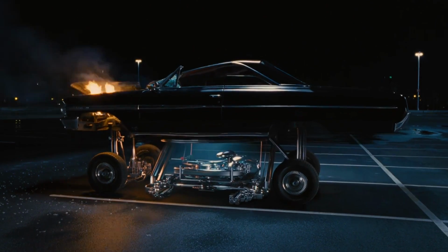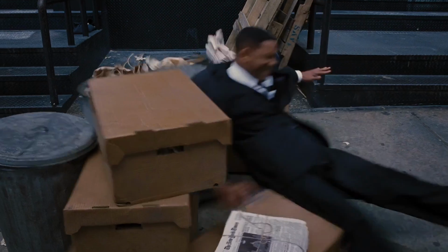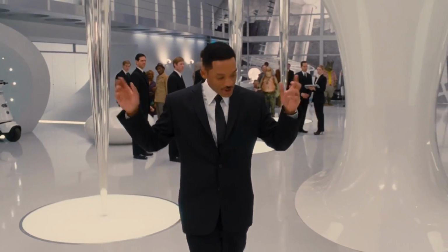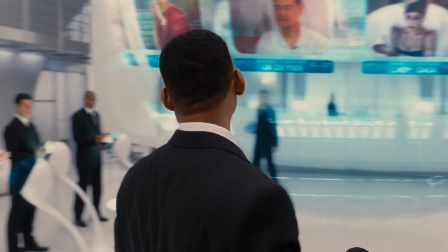Let's move on to another callback in the first film. A lot of callbacks are usually small details and references to big plot points of previous things. But this callback is so pointless, it's really not even worth mentioning, but I wrote the list, so here we are. In this movie, and in the original, while at the MIB headquarters, there is a background announcement of, "Will the owner of a blue warp speed cruiser please report to the front desk?"